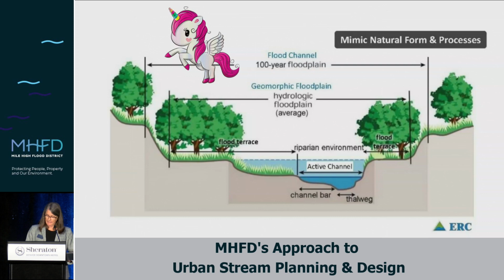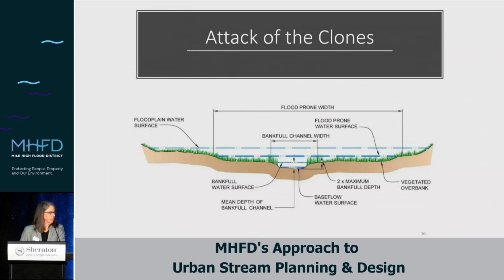So ideally, taking all these things into account would lead to a stable stream that adequately and safely conveys flood flows with a minimal amount of rock, boulders, concrete, right? It's kind of the ideal. Well, this cross-section and others similar became associated very closely with the high-functioning, lower-maintenance streams, which led to an attack of the clones.